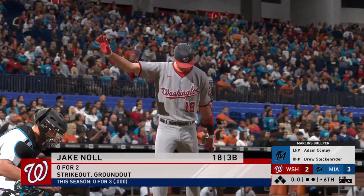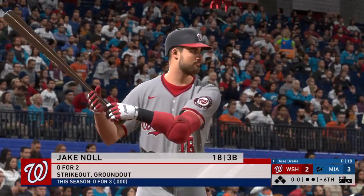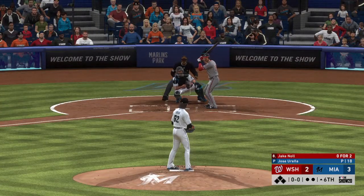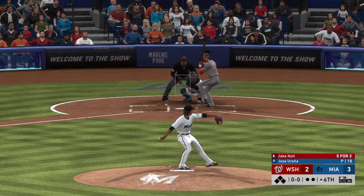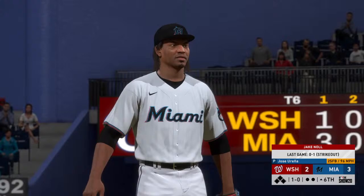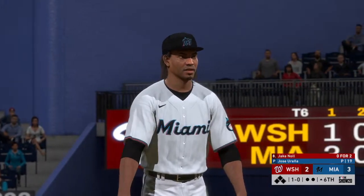New inning set to get underway, and that'll give way to the third baseman, Jake Knoll. He's ready. Here's the first offering. Ball, that's off the plate. This guy uses that two-seamer to set up his other pitches. Two-seamer in, breaking ball away.